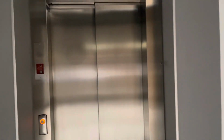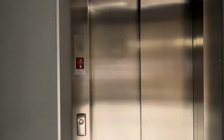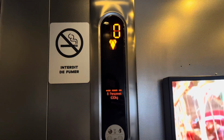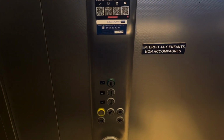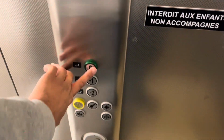This does speak French, so we're here on 0. So I think we're gonna check out what's down there at the lower level. So here's your cab view. -2. And the door close button works. And these are Kone, installed in 2010. I can't translate that right because it speaks in French, but I think this is the parking garage. Yep, this down here is. The door's trying to close. We're gonna go up to 0.